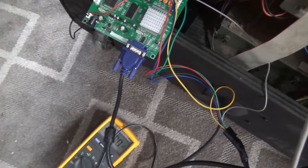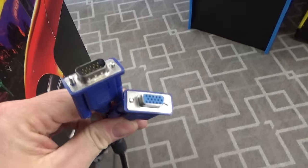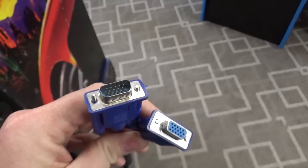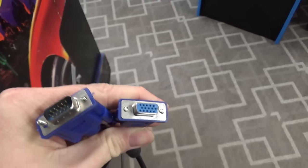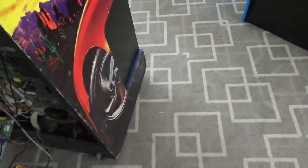All right, so I swapped the VGA connector, and it's running up to the monitor. They had this one in there before. See how it's different on each end? I needed both ends to be like this so I could plug one into that other end. So let's turn it on and see if that does anything.